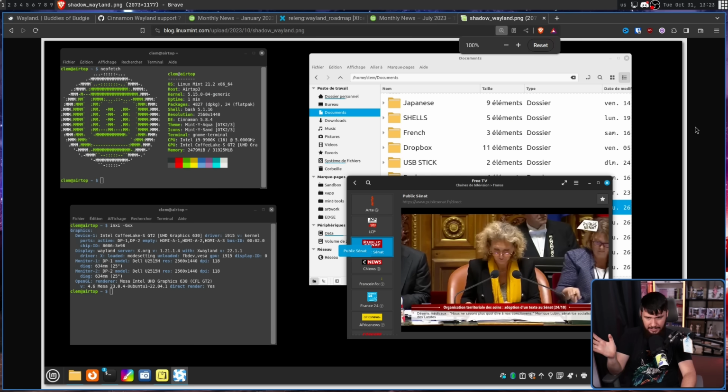Now, visually, it doesn't look that different. Obviously, there is a missing wallpaper, but this looks like a Cinnamon desktop, and that makes sense because a lot of the tooling for Cinnamon is made in GTK3 already, and GTK3 has a Wayland backend, so it's not like you need to reinvent all of the tooling. Most of it already worked on Wayland. And for anything else that doesn't, X-Wayland for most applications is going to work just fine.